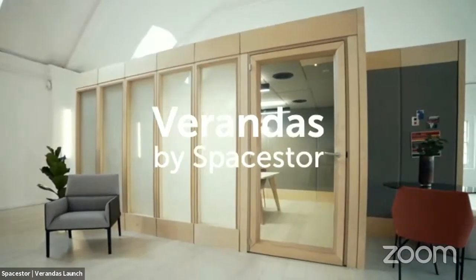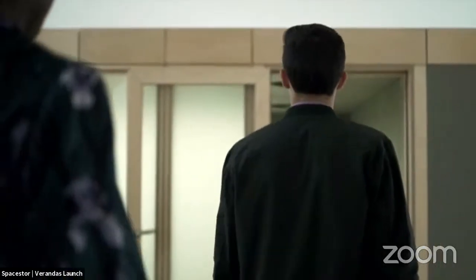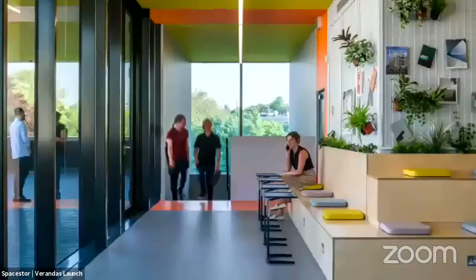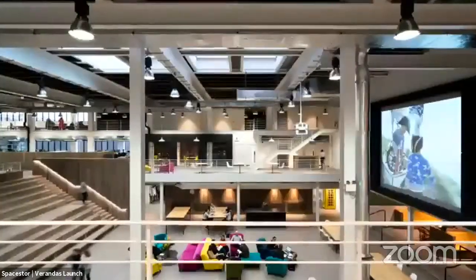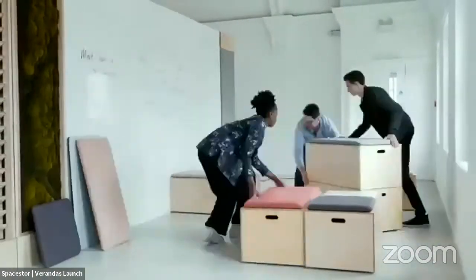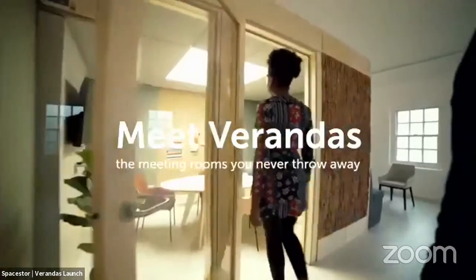So what we have today is Verandas. We're providing adaptive settings for progressive organizations. Meeting rooms will never die. They're the places that bring people together, where the truly unique ideas are born. But does the traditional meeting room satisfy the needs of the future? It's expensive, fixed, and full of materials which are impossible to recycle. We are living out one giant workplace experiment. Leases are getting shorter, spaces are changing faster. So we need furniture that's movable, reconfigurable, and scalable. The meeting room has been one of the few exceptions until now. Meet Verandas, the meeting rooms you never throw away.